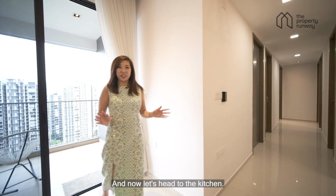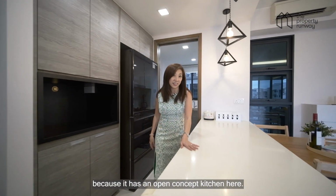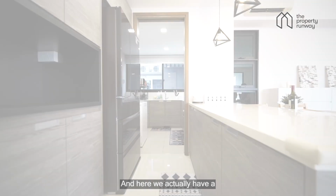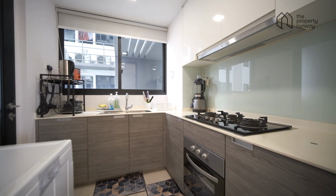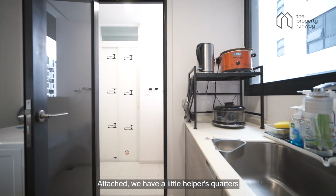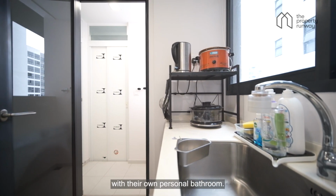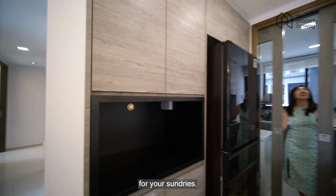And now let's head to the kitchen. This layout is really great because it has an open concept kitchen here, sort of like a dry kitchen, and here we actually have a wet kitchen as well. Attached, we have a little helper's quarters with their own personal bathroom. Alternatively, use this as a dry pantry area for your sundries.